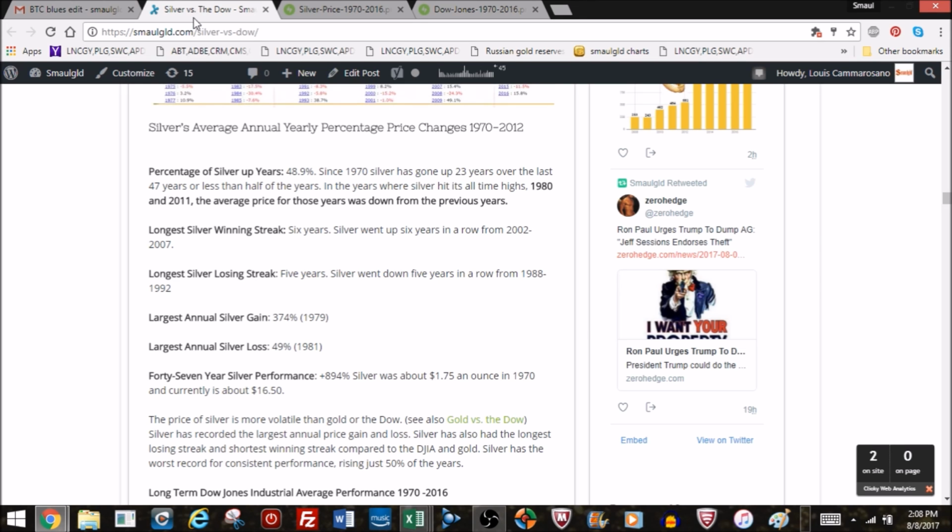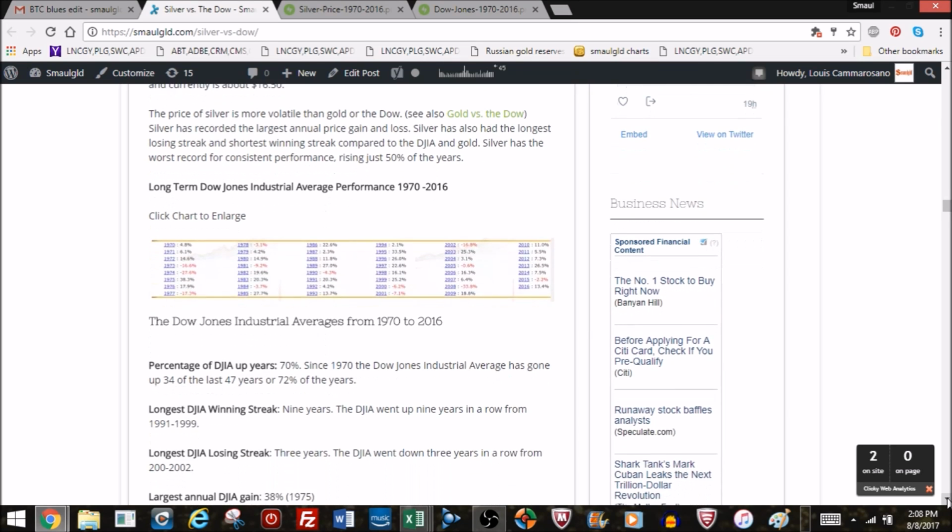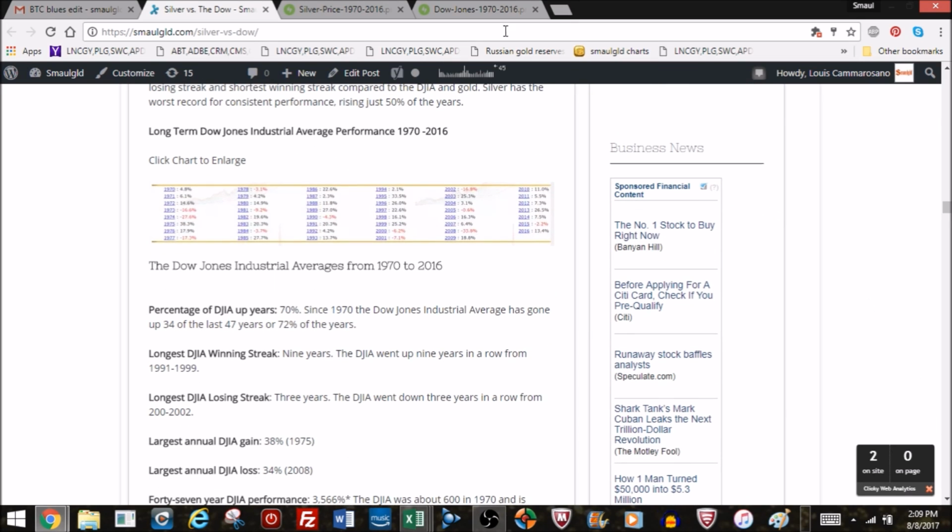Here's something that's 47 years. Silver's been up about 900%. It's about $1.75 an ounce in 1970, and it's currently about 16.50. Now we'll see. Compare that to gold and the Dow. Total underperformance. Gold we'll see tomorrow, and we're going to take a look now at the Dow's performance since 1970.